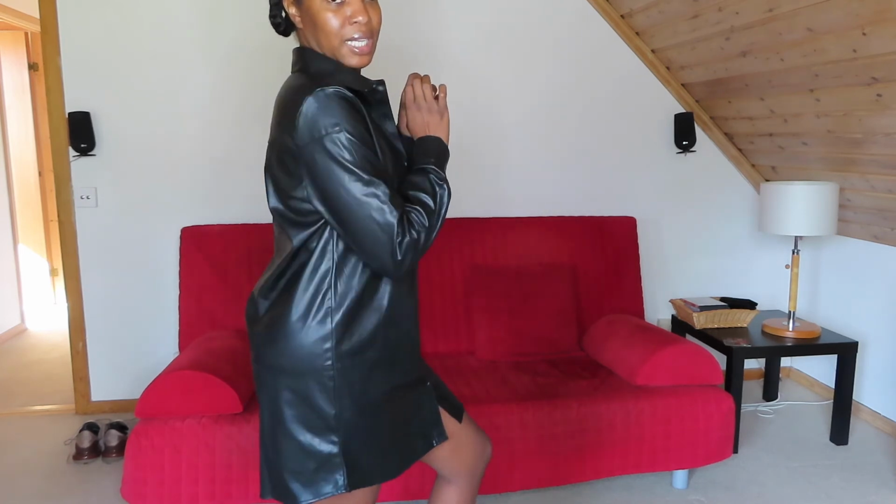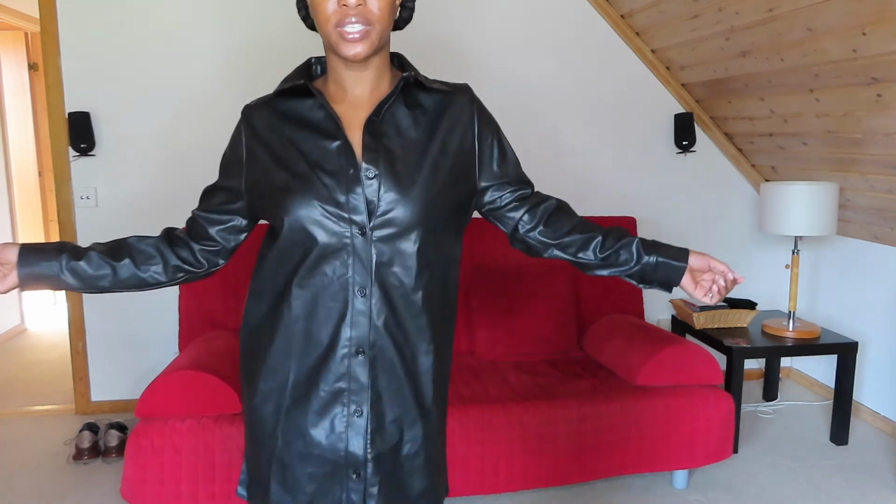This is gonna look so nice with some badass boots, guys. Oh my goodness. Yes, so this is the shirt dress. It's from a brand called Naked. I'm not very familiar with them. They are on ASOS as well. So go ahead and check out ASOS. All these three last pieces that you saw me try on, those were from ASOS.